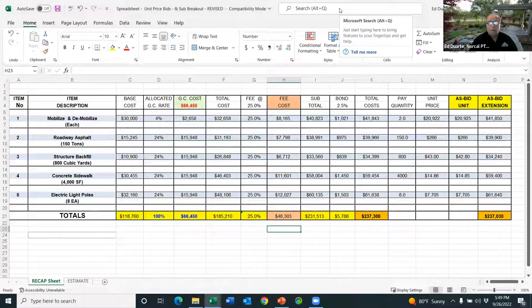Okay. There are primes out there that will take your bid and shop it. We do not do that, and most of my friends that I know don't do that, but there are generals that will do that. The result is we all get penalized for it. So in order to play it safe, the subcontractors wait to the last minute to turn in their bid. Therefore, there is no such thing as turning in your bid early in public works.